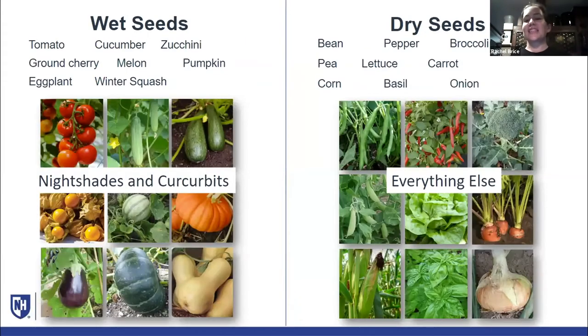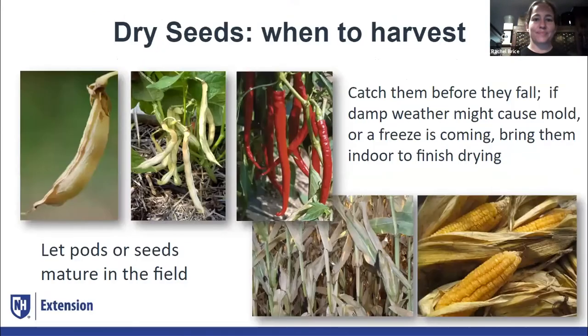And so for seed saving, there are two different methods for saving seed. There's what is called the wet seed method and the dry seed method. And I'll talk to you a little bit about how each of those work and which of the plants like each of those methods. Dry seeds are probably the easiest, most simple, and they're one of the processes that happen naturally in your garden.